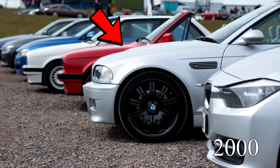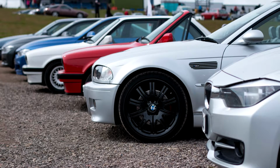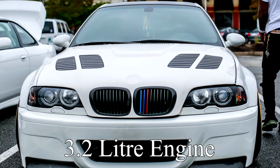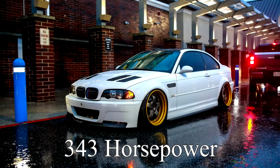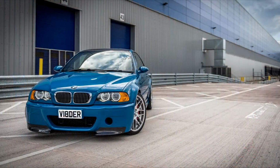In October 2000, at the Geneva Motor Show, BMW introduced the third-generation M3, which came as a sedan and convertible. Both models were very popular. The new M3 came with a 3.2-liter straight-six engine that produced 343 horsepower. It came with 18-inch wheels and was far more luxurious than previous models. Top speed was limited to 250 km per hour, which is 155 miles per hour. BMW fitted new suspension and braking systems as well.